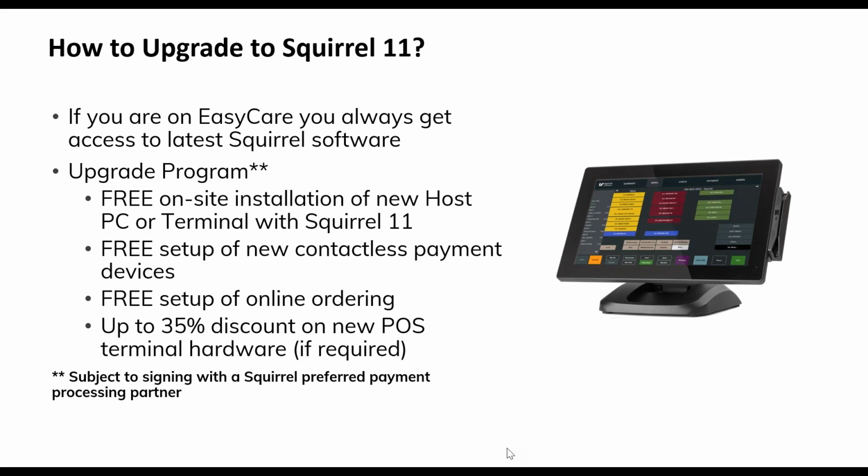These incentives include free on-site installation of a new host PC or terminal with Squirrel 11. This includes waiving fees related to upgrading SQL drivers and installing new EMV payment drivers. We're also offering free setup of new contactless payment devices and free setup of online ordering. Finally, for many customers, you can reuse much of your existing hardware if it isn't too old, but if you need to upgrade to the latest terminal workstations, we offer hardware discounts of up to 35% for current customers. If you're interested in learning more, please reach out to your Squirrel sales rep or authorized reseller for details.